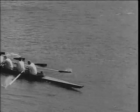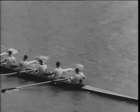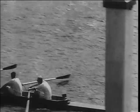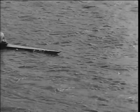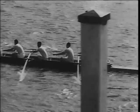Not even a crab could stop it now. Oxford 1, it's all over by the shouting. Look, there it is. Oxford 1 this year's very this time. 3 lengths and a half. Got soon coming ashore now, so let's go over to the boathouses to see the crews coming in.